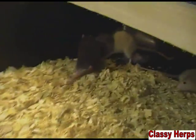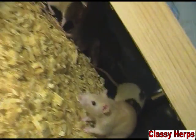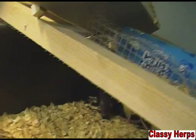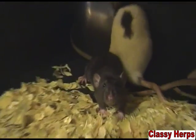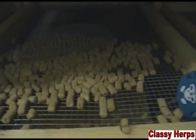Here's one, the black one there, and the half black, half white one right there in the corner. Those are both Rexes that I actually produced myself. And that black one right there is a Rex Dumbo, so that's awesome. And I showed you those males that I'm raising up are also Rex Dumbo. Pull them out here.